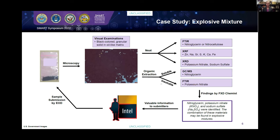This gave me a good reading for either nitroglycerin or nitrocellulose, which appear very similar by FTIR. I then ground up a portion of the sample and began to look at it by XRF and XRD. XRF gave me elemental analysis to include sodium, sulfur, and potassium, and my XRD analysis was able to differentiate a mixture that included potassium nitrate and sodium sulfate. So those results were all consistent with each other.